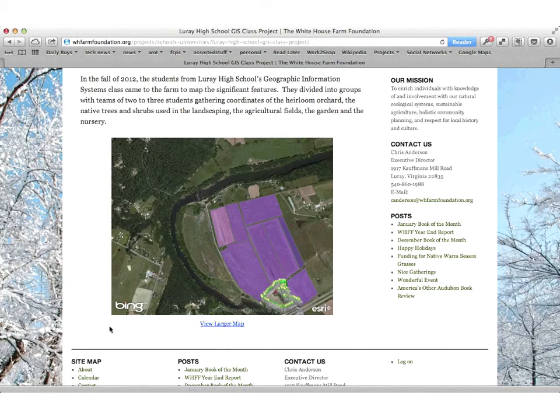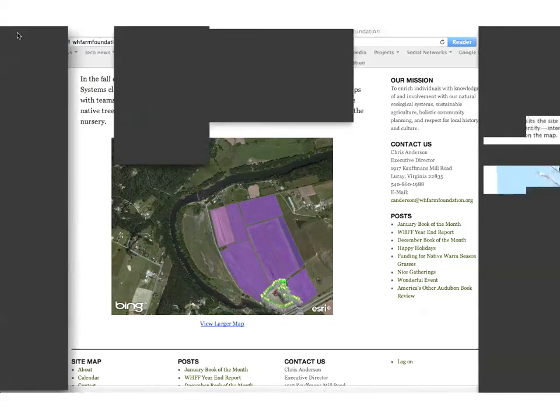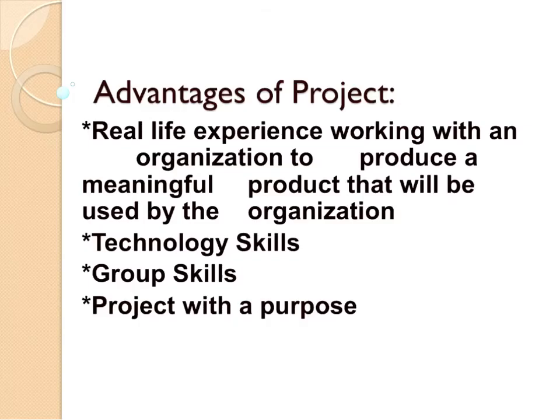But you know, the great thing about this project is you're using desktop software, and you're also using the ArcGIS online program, which is free to anybody who would want to use it. Okay.